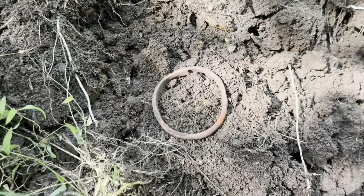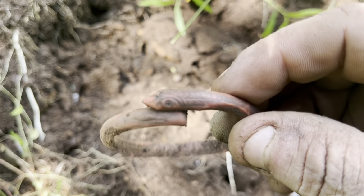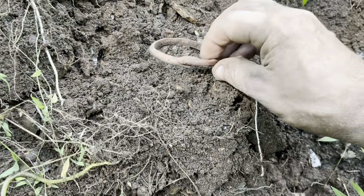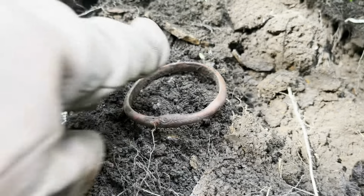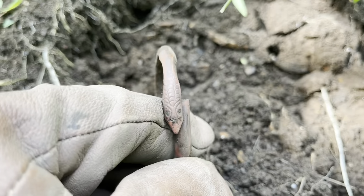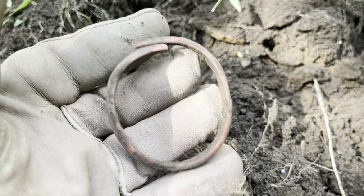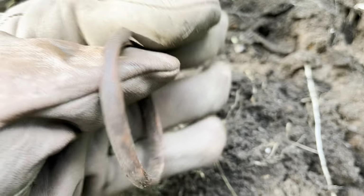Look at this. It's a snake. It's a Bakelite snake bracelet. That's real cool. Check that out. Very, very fancy serpent bracelet. That's neat. Made out of Bakelite, right around the turn of the century, early 1900s.